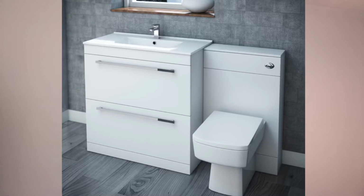Next up is getting some of those sink toilet combination units. These are the things I'm talking about. Now these will probably set you back around 200-300 quid per item, but they look like they're straight out of a £1 million home. This will really help take your bathroom to the next level, as it can hide some of the exposed plumbing or just the awkward shaped room and make it look really professional.